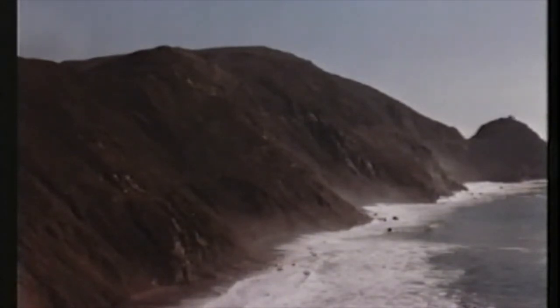And that's Devil's Slide. That looks like Devil's Slide again, I think, just taken from a different angle.